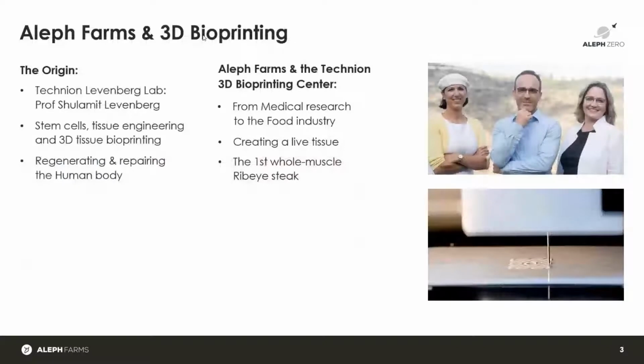And next slide, please. To tell you a little bit more about the origin of 3D bioprinting and the origin of the company, it's very important to underline that our technology is stemming from medical research initially, and the expertise of Aleph co-founder Professor Shulamit Levenberg, whom you can see on the left side of the picture. She's running the Levenberg lab at the Technion Institute of Technology, which is our MIT in Israel. She received numerous international prizes, and her work is at the convergence of stem cells, tissue engineering, and 3D bioprinting, which is of interest to us today.